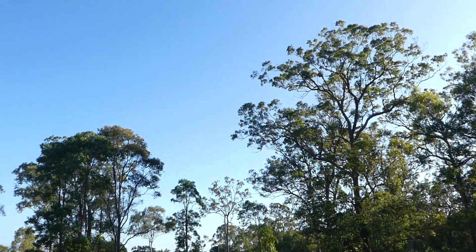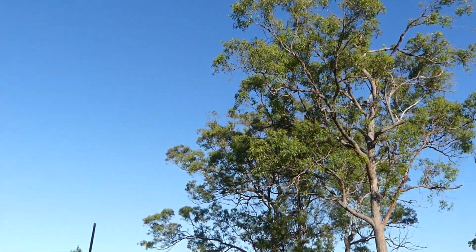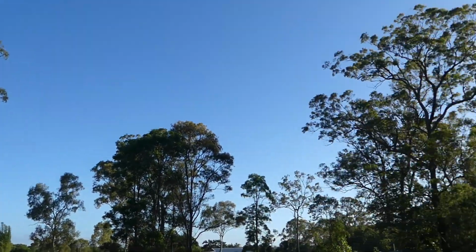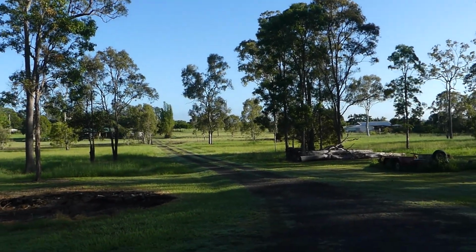But yeah, look, beautiful blue skies. But they reckon showers building this afternoon and maybe storms, so I'd better get inside and do a bit of work, I'd imagine. Get a bit happening.